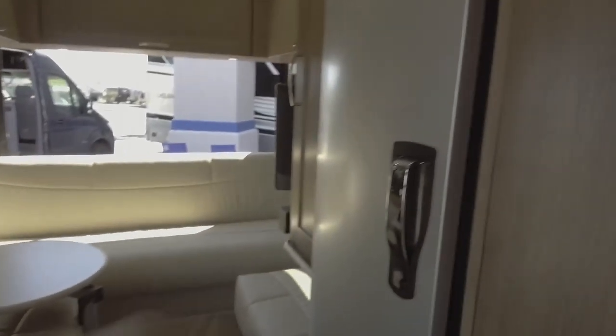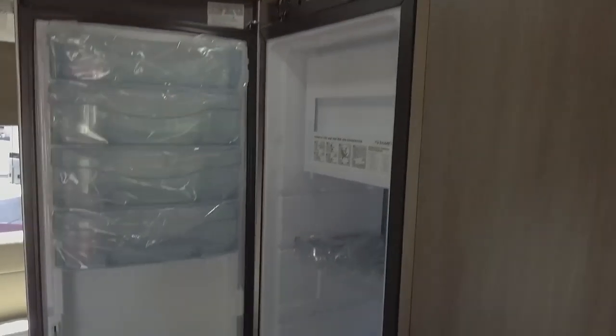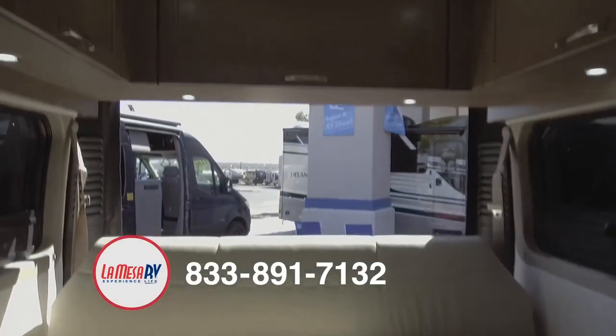You have your 6.7 cubic foot Dometic three-way fridge. Lots of storage in here. On top of which you have your nice little freezer compartment, if I can open it up. Plenty of room for ice creams, little frozen meals, stainless steel cover, plenty of cabinetry for your storage.